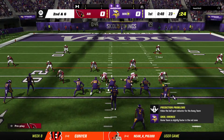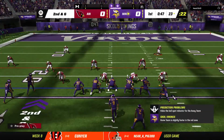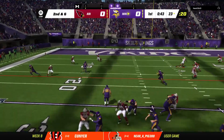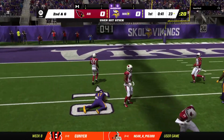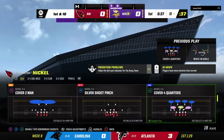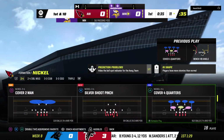Following the pickup of 4, here's second and 6. Throwing is Cousins. Looking left side, and he's got him in. That's Osborne. And he's going to be marked down just outside the 10.